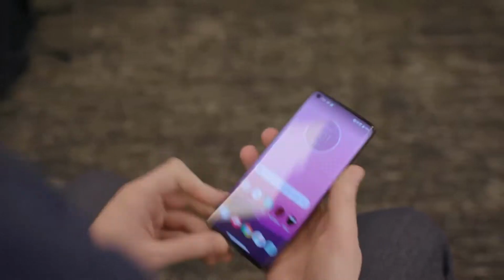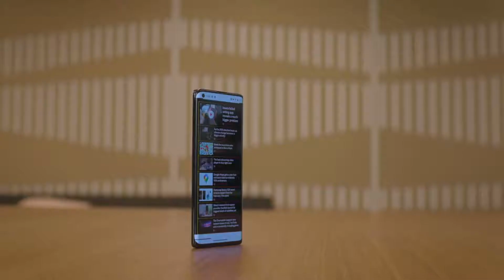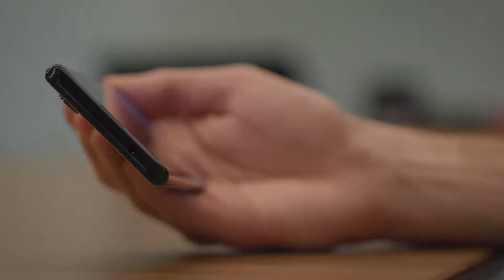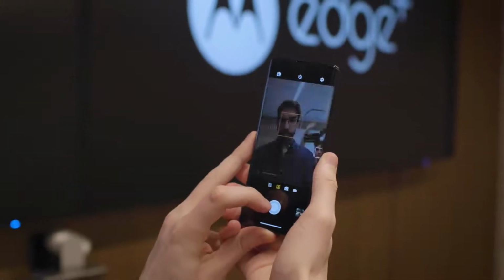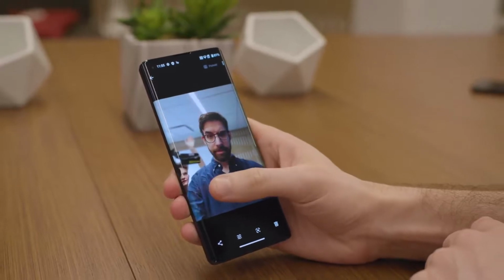The Edge Plus has stereo speakers. There's a speaker on the bottom, which is the main speaker. There's the speaker on top for the earpiece, which doubles as the second speaker for stereo sound. And in the very brief time I've used it, it's pretty loud. Since it's 2020, there's obviously no bezels or notches. There's just a single hole punch camera in the top left corner. It's a 25 megapixel camera, which works with the same quad pixel technology as a bunch of Motorola's other phones.